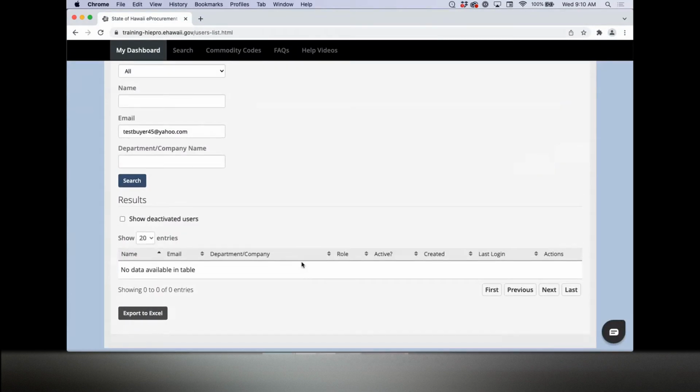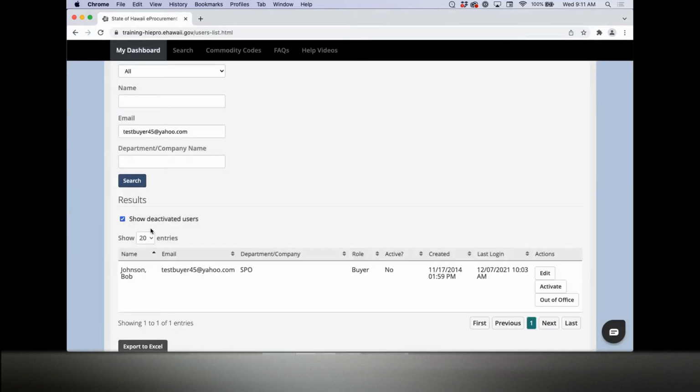If this was done by mistake and you actually need to reactivate that user, then you would just search for the email. Nothing will come up. You'll want to click show deactivated users because by default, we only show active. So you'll want to check this box so it will show them, and then you'll click activate.